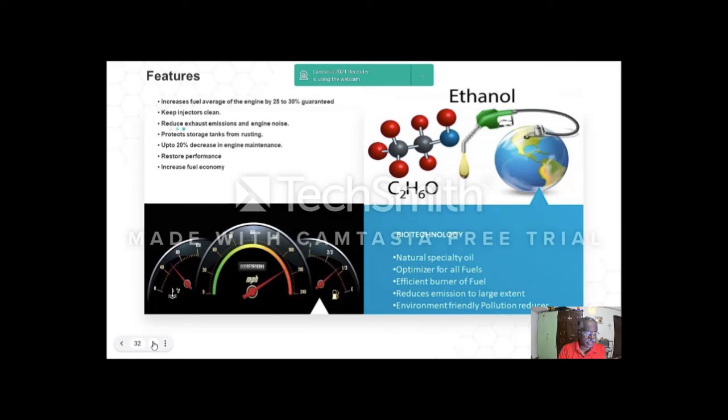Hydrogen plus carbon atoms, so it has 6 to 10 carbon molecules and 10 to 15 hydrogen molecules. Now, how does petrol produce energy? That's the basic question that all of you should understand. How does petrol produce energy?